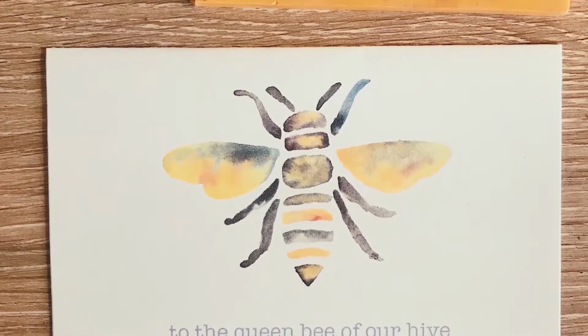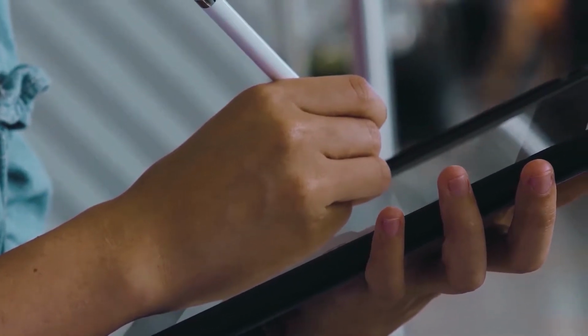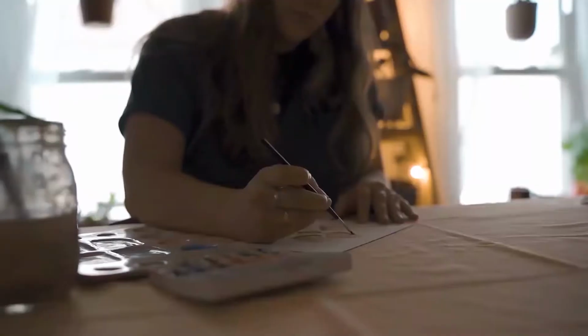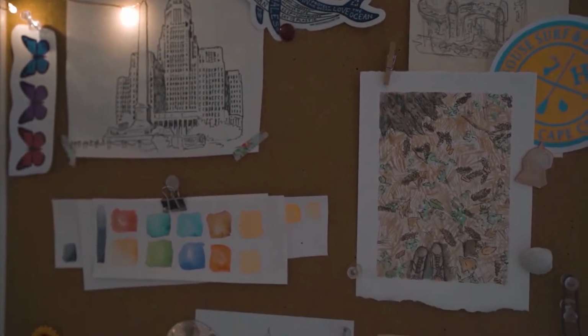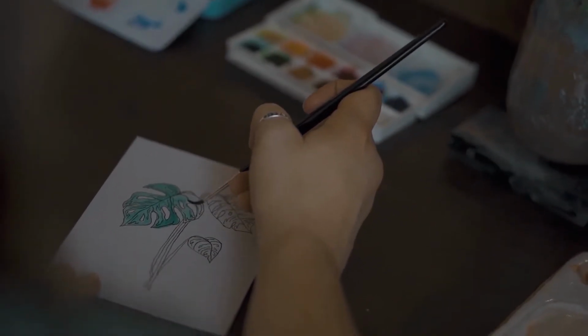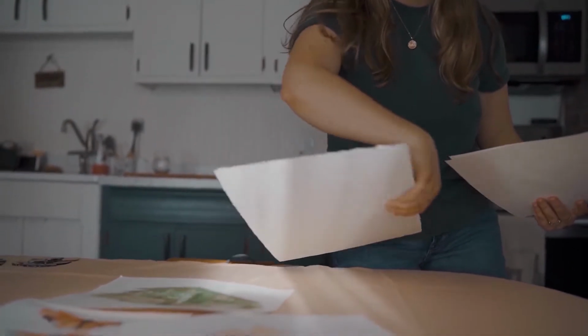For watercolor, I start on my iPad, I sketch with an eye pencil and Procreate. So I get everything ready, and then I print it out and trace it onto watercolor paper. I usually have to wait until it's evening or nighttime. I need good lighting and good vibes. And then I paint, and that is usually done in an hour or two. And then I scan it in and edit in Photoshop.